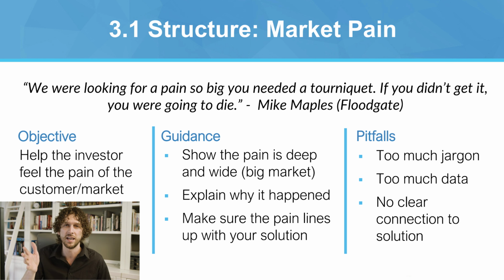You can immediately start thinking, wow, this isn't like taking some vitamin C when you have a cold. It's like, no, I need painkillers. I need a doctor immediately, or I'm going to die, right? That's the kind of pain that you want to be able to communicate to your investors. To me, you want to help your potential investors actually feel the pain point that your customers feel. And so oftentimes the way I like to see that done is where they have a story, right?